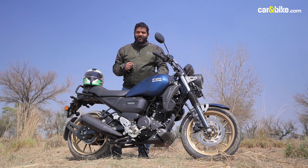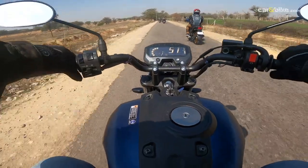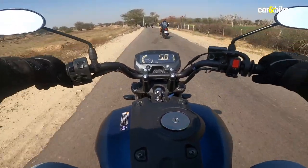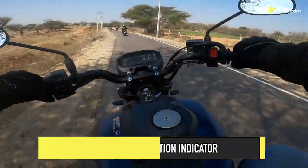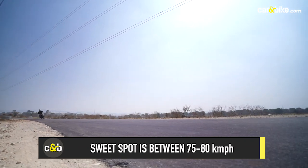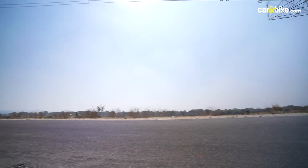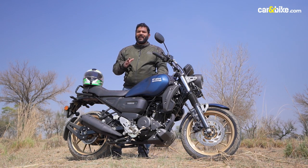There are a couple of negatives. Firstly, the instrument cluster does not have a gear position indicator, and secondly, the sweet spot of this motorcycle is between 75 to 80 kilometers per hour. After that, the engine starts getting really, really vibey. That means the motorcycle is perfect for urban commute, but if you want to take the motorcycle on long highway rides, it's not the best idea.